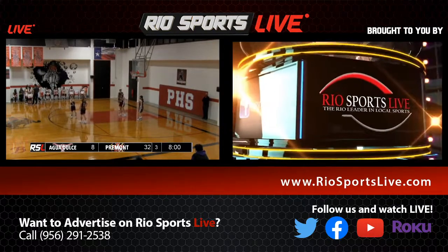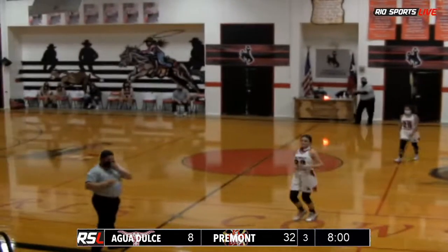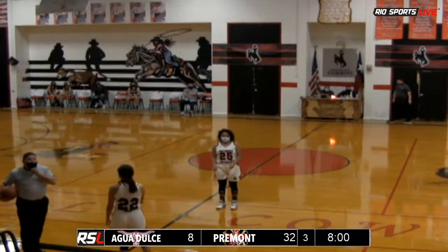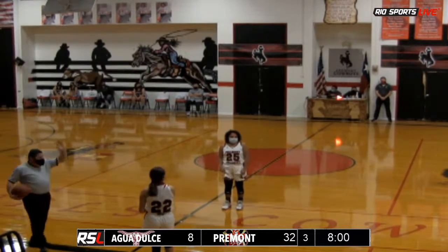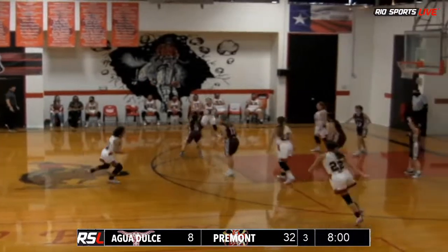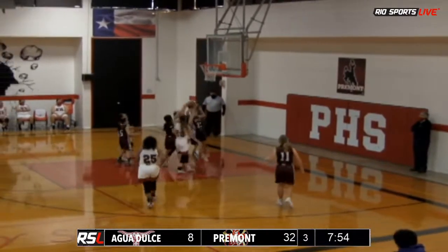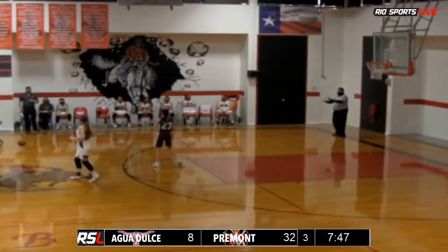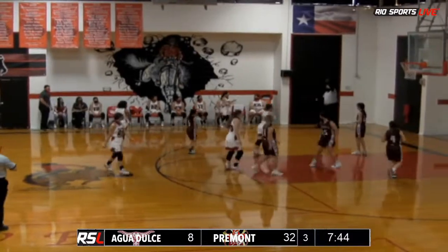Back here, Cowgirls will get the ball to start the second half. Minutes left here in this game. Cowgirls up big. See if Agua Dulce made some adjustments, able to chip away at this deficit they face. Gantu fires away, that's short. That ball's deflected out of there. They call a double dribble on Agua Dulce. Cowgirls will get the ball back.